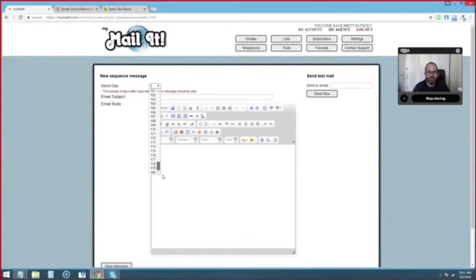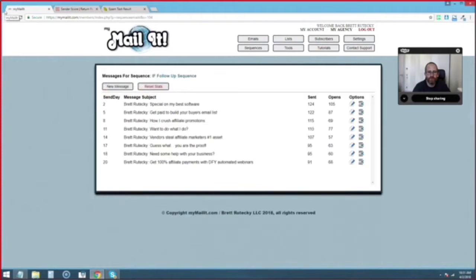And the send days, you can actually send up to 6 months after they opt in to be on your list. So you can have the sequence emails go from anywhere from 0 days, which is immediately, to up to 6 months, and you can have as many of them in here as you want. You can have it every day, every week, whatever you like.